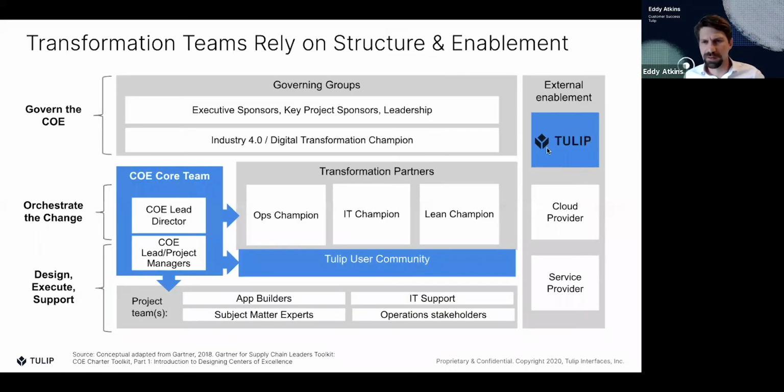So this is a customer example. Here, the core team that we're talking about did have a dedicated lead person. It's not always the case. Often the lead is sharing a role, or maybe an IT person is sharing a role, or a lean person is sharing a role. And then this COE had project managers that were part of it, who were really the people that led the central app building teams and led the capability building.